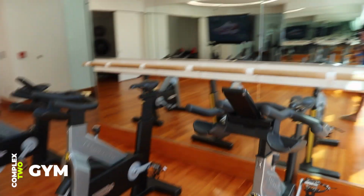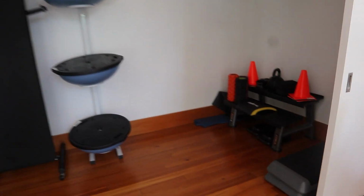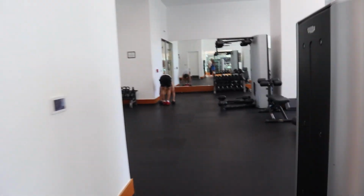So now on to the gym. The gym was 24 hours. Again, huge plus. I like that they have a separate yoga and cycle room so that you don't have to be fighting for space with people doing the weights. And I do like both the yoga and the weights and the treadmill and all of that. So I switch off. So I like that those rooms were separate.